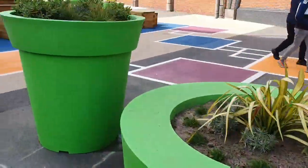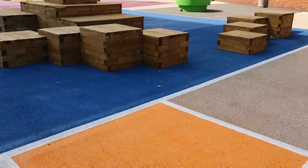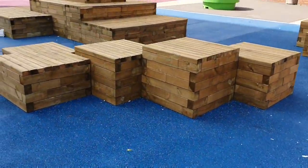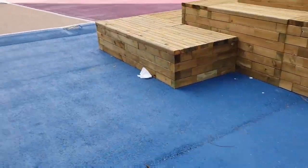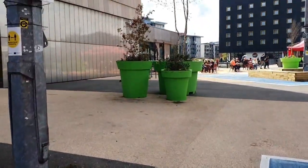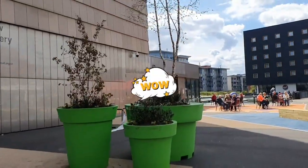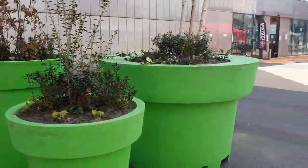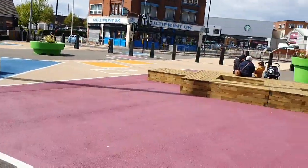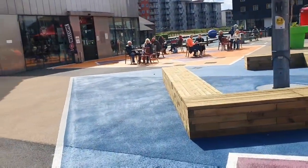New addition to this town, guys. So you can actually come and sit down, take a picture. You can sit on this and have some beautiful greenery around you. Okay, so this is it, guys. Absolutely beautiful.